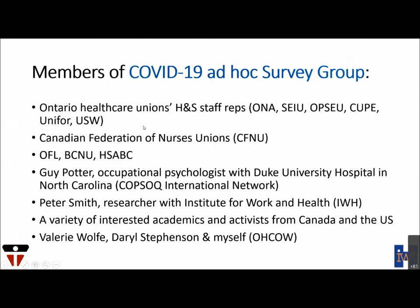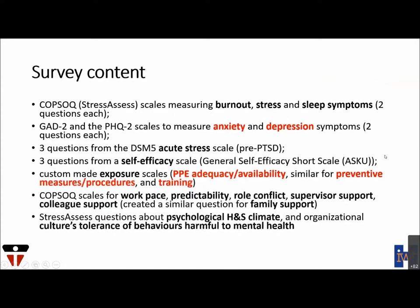There are a number of healthcare unions, health and safety reps, people from all over the province and other provinces, also a bit of international. Guy Potter, who's an occupational psychologist at Duke University in North Carolina, was involved, as I mentioned, Peter Smith, and a number of interested academics and activists from Canada and the US. The survey had a number of questions asking about burnout, stress, sleep symptoms. The items in red are the ones we'll be talking about. I only have 10 minutes, so we can't talk about everything.